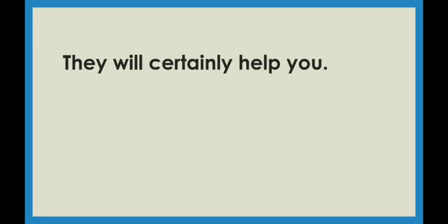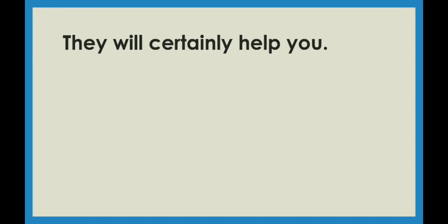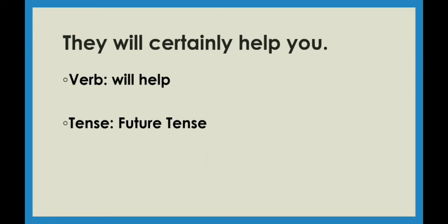They will certainly help you. Now here students, we have to be very clear that certainly is not a verb. Certainly is an adverb which tells us about the verb. Okay, and we will explain it to you in the next chapter on adverbs. So remember this, that here the verb is will help and the tense is future tense.